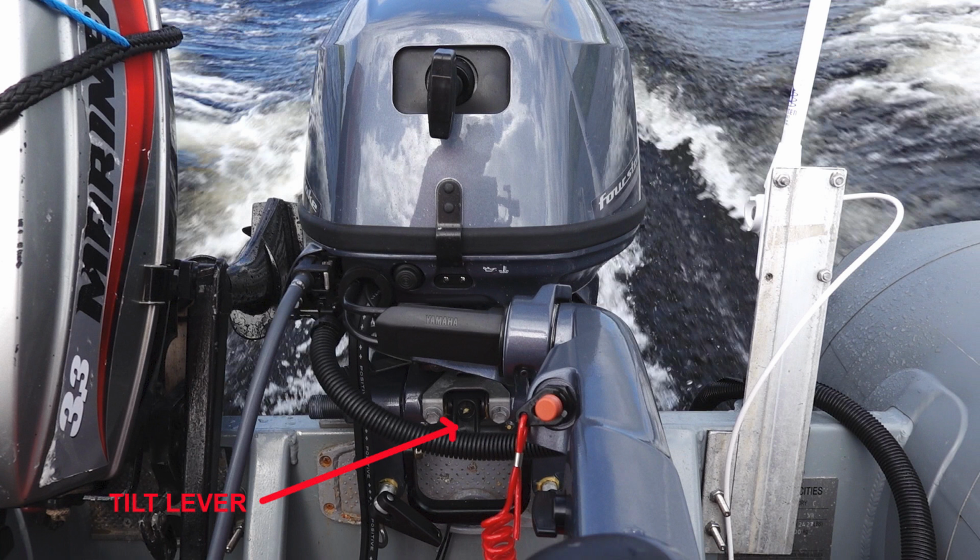The tilt-release lever is in an awkward position. It's very easy to operate, but when the outboard is tilted up, I can't see the lever. Initially I was fumbling around trying to find it, but now I'm used to it. I locate and operate it easily enough without the need to see it.